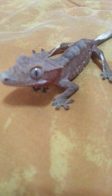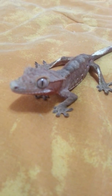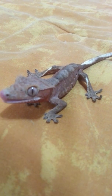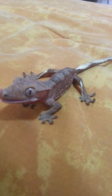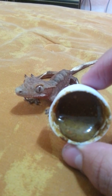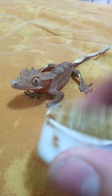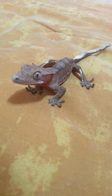You can see, pretty tame. Right here it's showing the colors that it actually is. When it's not fired up, it's pretty much a tannish orange color. I've been feeding it this stuff right here. It's the crested gecko diet. It's not used to this, but it is eating a little bit, so I'm not too worried about that.